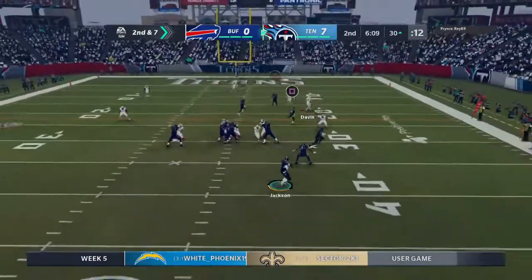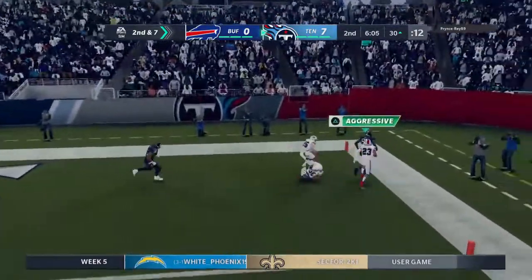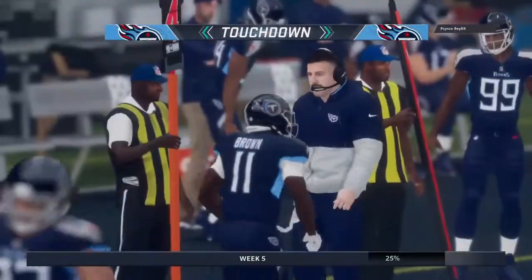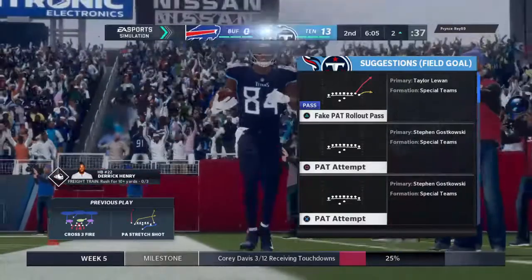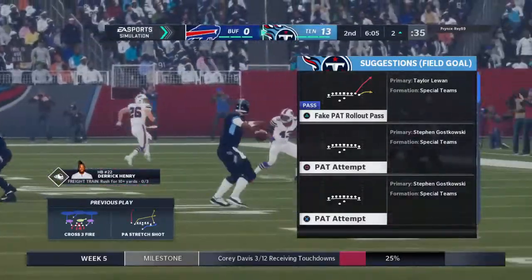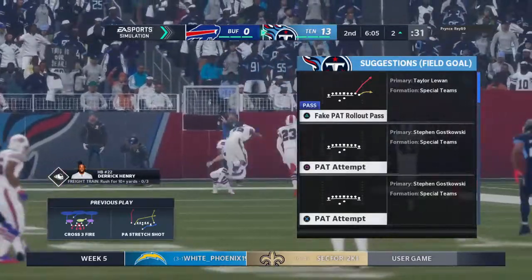They go play action with Jackson. He'll air this one out deep for Davis. Open man is Davis. He's got it for the Tennessee touchdown. Corey Davis, his 3rd touchdown now on the year. And the Titans are able to extend their lead.